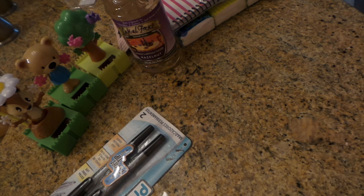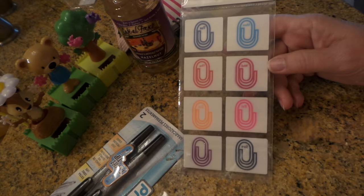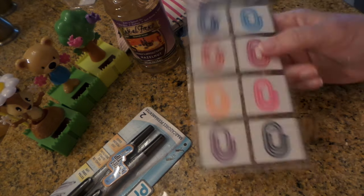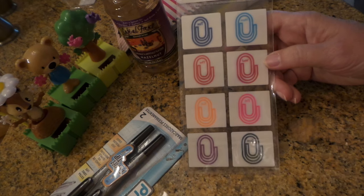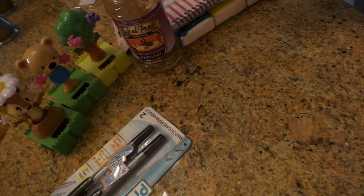And then I found the paper clips that I had in my basket, but the girl forgot to put them in my bag, so I paid for these twice. Because the Dollar Tree I was at, it's too far away to go there and get my $1 thing.